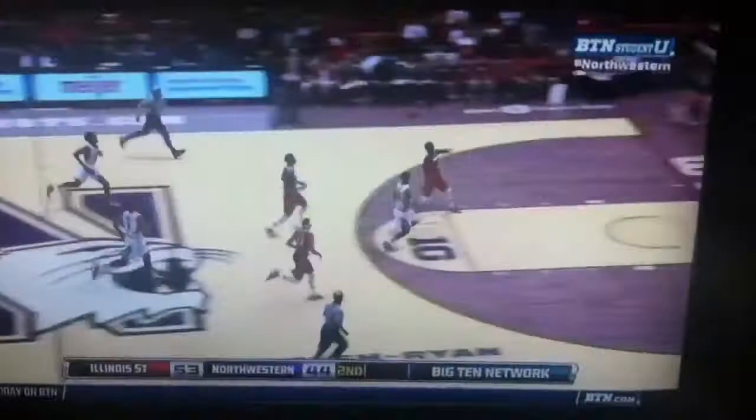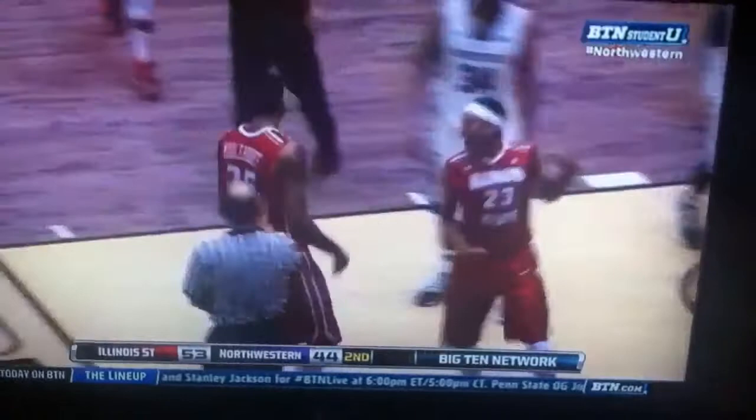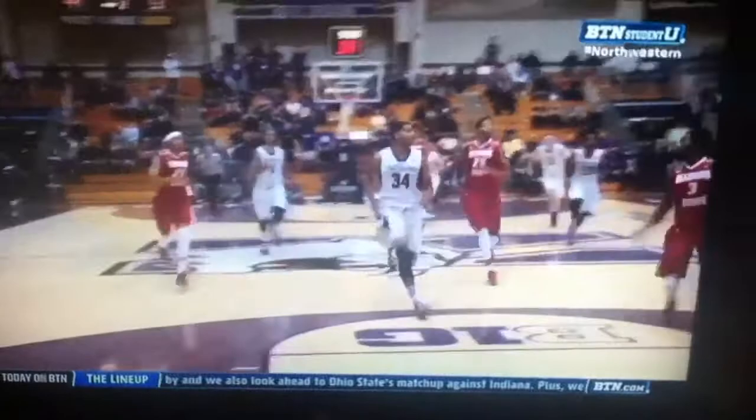The RedBirds have scored. Illinois State in transition. Middlebrook throws it down hard and a foul. Oh, my. What a play by Michael Middlebrook to give Illinois State an 11-point lead. He can make it 12 at the free throw line. Take another look. He got way above the rim.